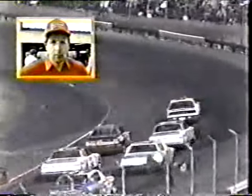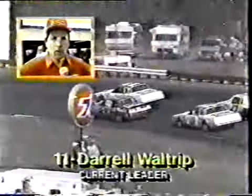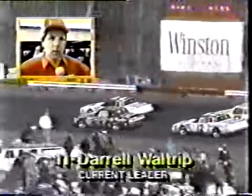We're on Darrell Waltrip's car, the lead car right behind the safety car. One lap and they'll be underway. How do you set up a car for Richmond, Darrell Waltrip? Richmond is a very difficult track to set a car up for. It's slick, it's flat, it's narrow.